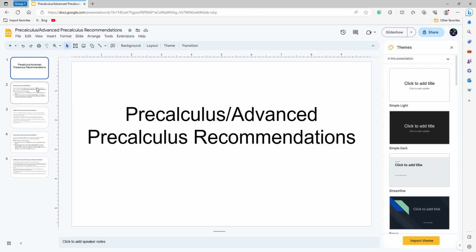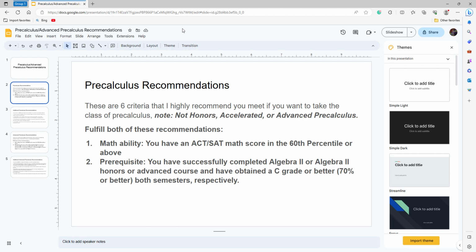So let's begin. If you want to go into pre-calculus, there are 6 criteria that I highly recommend you meet or fulfill in some meaningful way if you want to take the class of pre-calculus. Note, this is not honors, accelerated, or any advanced pre-calculus class. So you must fulfill both of these requirements.